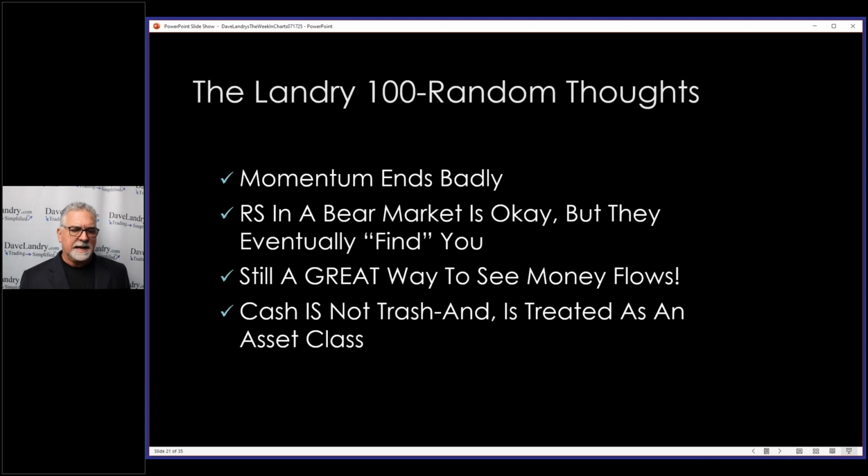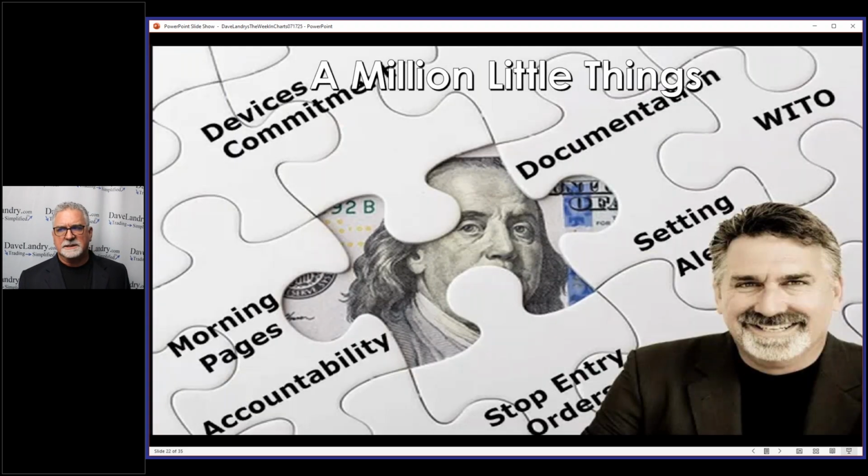And then I treat cash as an asset class. So as I take stocks out, if I can't find a new stock to go in the slot, which there are plenty now, but if I can't, I will just leave it alone, leave it as cash, so to speak.